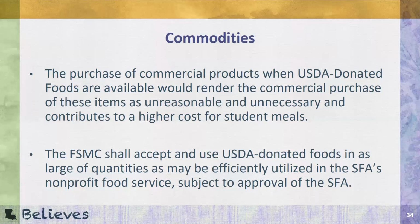Note these two statements on this slide are a part of the prototype FSMC contract. The first statement is SFAs are expected to apply for and utilize commodities. The purchase of commercial products when USDA donated foods are available would render the commercial purchase of these items as unreasonable and unnecessary and contributes to a higher cost for student meals. The second statement is that the FSMC shall accept and use USDA donated foods in as large quantities as may be efficiently utilized in the SFA's nonprofit food service, subject to approval of the SFA. A proposal from a food service management company that places any restrictions on the use of commodities must be considered a non-responsive proposal and must not receive the award.